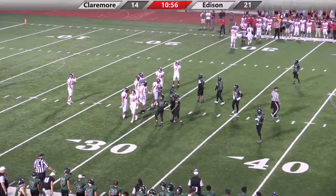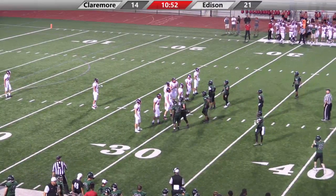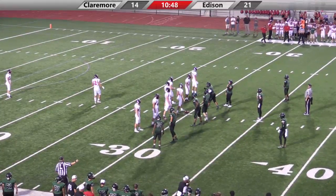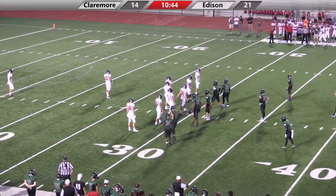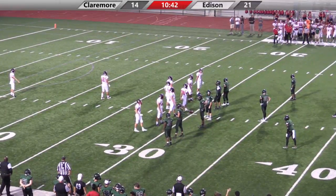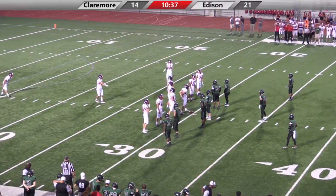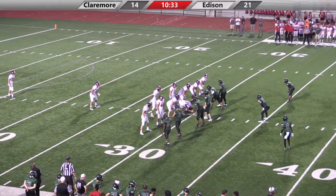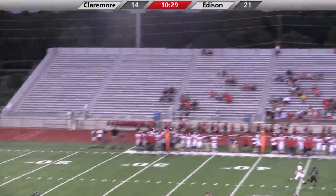Ryan Connor in to punt for the Zebras. Number 1 back for Edison, Tristan Wright. Morrison not in. 4th down and 10. Zebras having trouble remembering who's on punt team. Looks like Quentin Skinner, one of the up backs. There's the snap. I don't know if he got set. No flag.